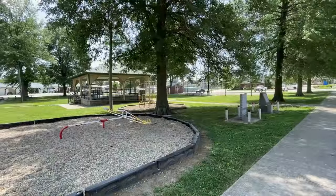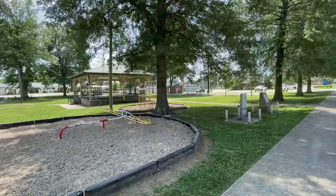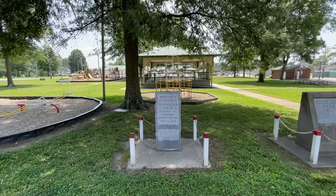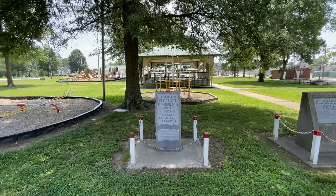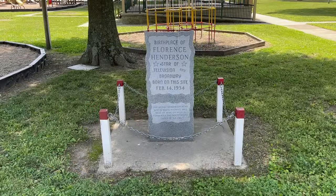At nearby Dale, Indiana, we find the hometown of Florence Henderson. She was the actress that played Mrs. Brady on the Brady Bunch. Born here in 1934, the town is very proud of her accomplishments. Many people in town grew up with her and knew her before she was famous. But it all started here at Dale, Indiana.